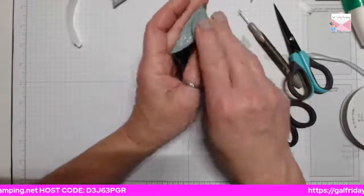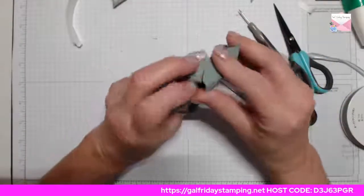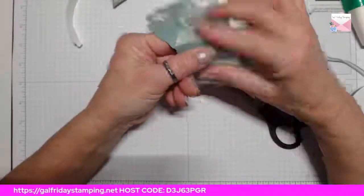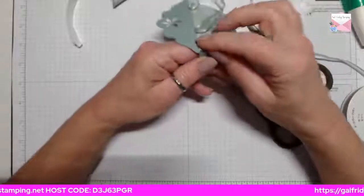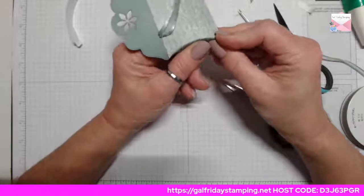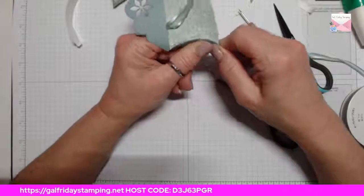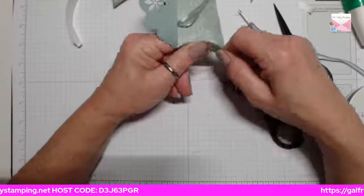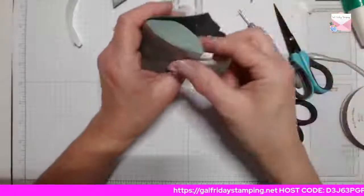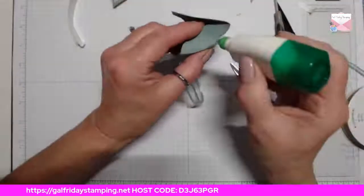Oops. I should have folded it on that score line. Pull that in and tuck it just like that. You want to make sure it fits. And just hold that for a second. Just like we're making the pillow, but we're just adding the ribbon so we have a little purse. Again, tuck in the back piece.